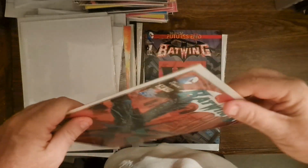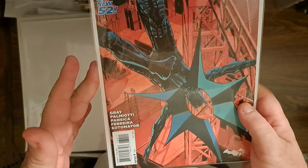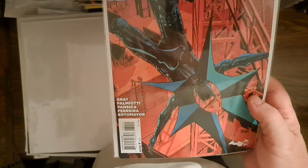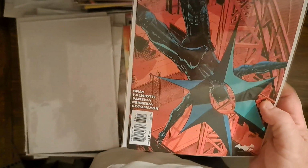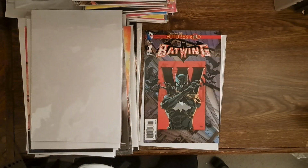So we got number 34. It's the final issue. It introduces a possible love interest for Luke, so I don't think they originally intended for this to be a final issue. He has a mission that goes well for a change, so they kind of end it on an upbeat note, and then that's the end of it. That's the end of the series. I don't know what happens after that.